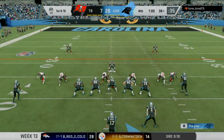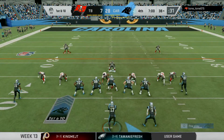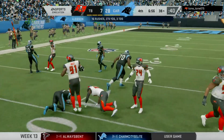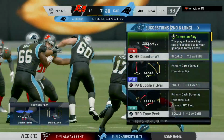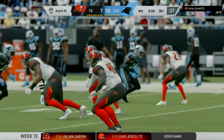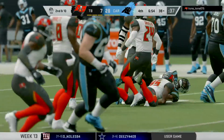So the ball moves from 138 to the other as they come up on 1st and 10. They'll run it now out of the gun. And just no chance of turning the corner. He can only get back to the line of scrimmage. 2nd and 10 coming up. They've called his number a lot this afternoon. You wonder how much tread is left on those tires.